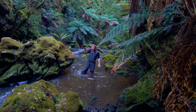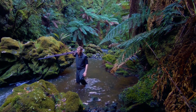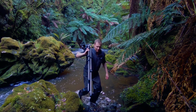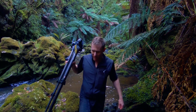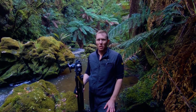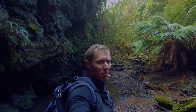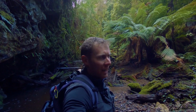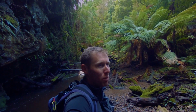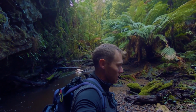The easiest way to get around here is in the river, and the water this time of year, in the middle of June, is surprisingly cold. So I'm just going to spend the rest of the afternoon just looking for some more spots and see if I can find some new compositions. I've just been walking up the river for about 5 minutes, and it's really starting to amaze me at the diversity down here and the cave network system. So let's go for a little bit more exploring and see if we can find that next composition.